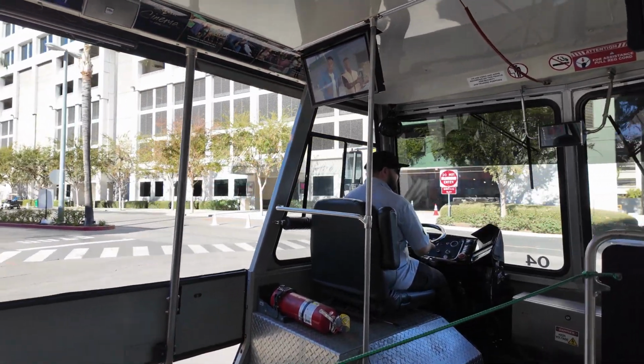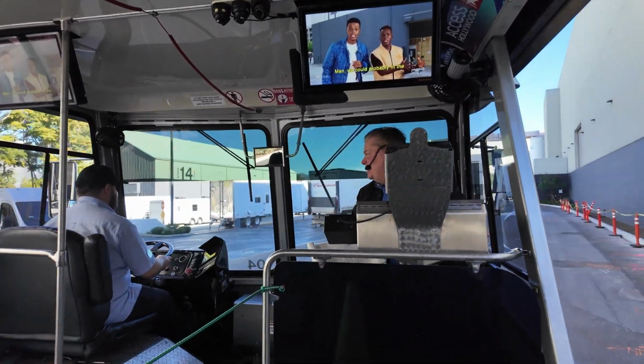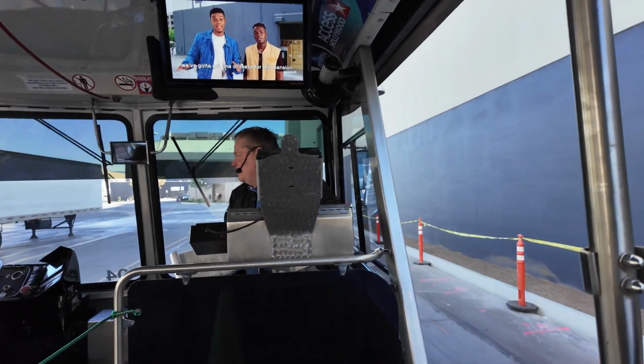It's right. Whoa, how many seats do you think are in there? I don't know, it's gotta be a lot. Man, we could probably fit the whole Bel Air cast and crew in there. No, we gotta get one of these for the mansion.